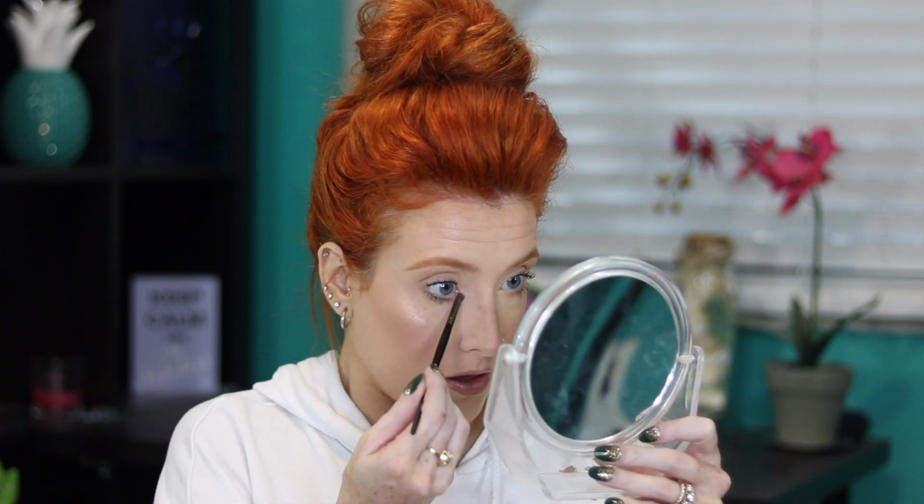Another thing I like to do, that I kind of forgot about because I'm in a rush, I also like to take that pink Mental highlight shade and pop it in my inner corners and on my brow bone.